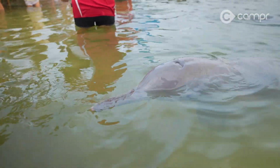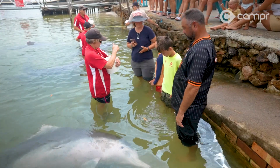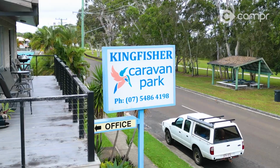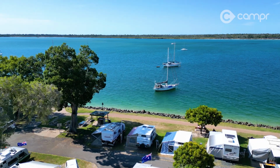The Tin Can Bay Dolphin Centre is open every day from 7 o'clock, with feeding commencing at 8 a.m. All the details for Tin Can Bay's Kingfisher Caravan Park can be found on its website. And the same goes for the Burrum Heads Beachfront Tourist Park.